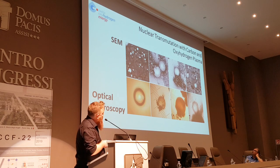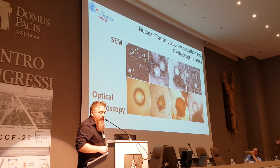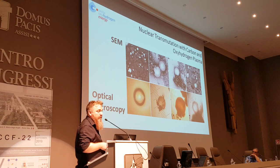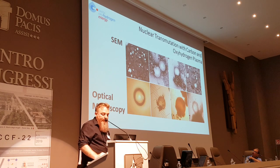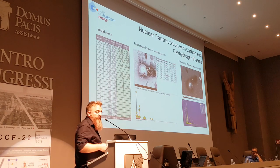So you can see here the picture with the optical microscope, and on the upper side you can see the SEM. All these spheres are between 10 and 150 microns in size, and there are a lot. I could count 100 spheres per square micrometer, so there is a large quantity. The main components of these spheres were carbon, oxygen, aluminium, but also a very high percentage of calcium, iron, and maybe a lower percentage of magnesium, sodium, and potassium.